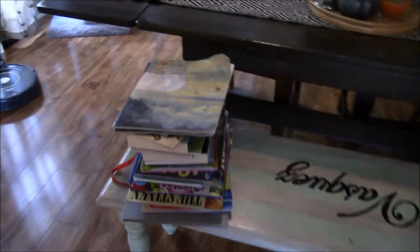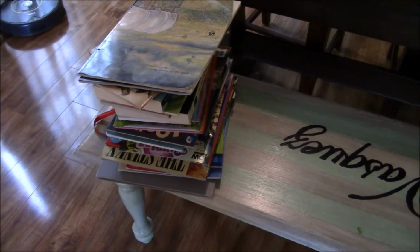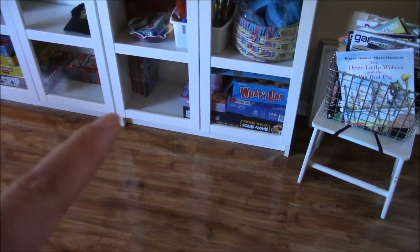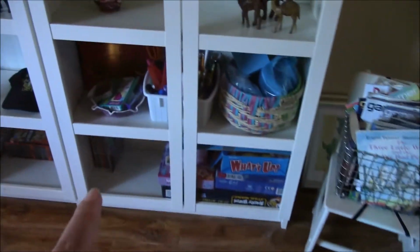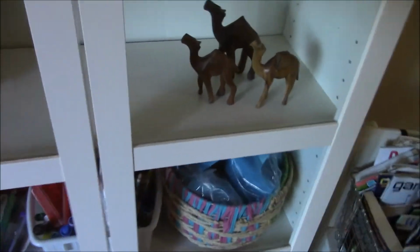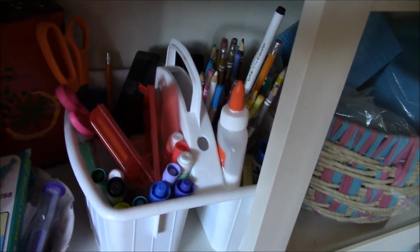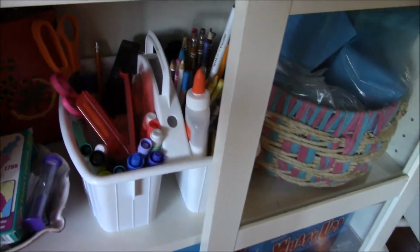This is a stack of books. I need to find a better place for these, but these are books that Mia or Josh choose to read from. They also have that basket of books, and then Mia has a couple more books off in that little corner. But we have a lot of books. Also, something else in this shelf right here is supplies that they pull out. It's like a bucket that has all the stuff they would need, supply wise, to get through homework or things like that.